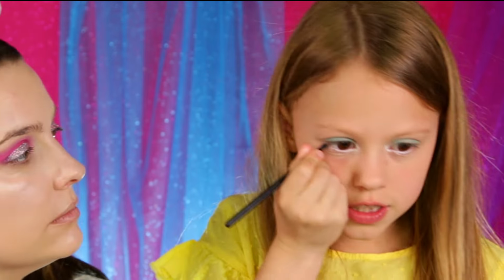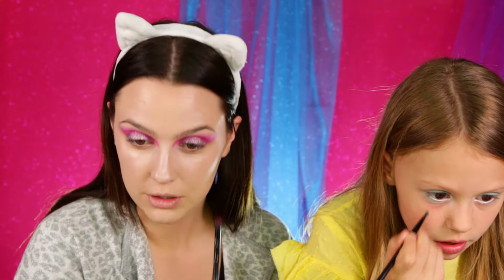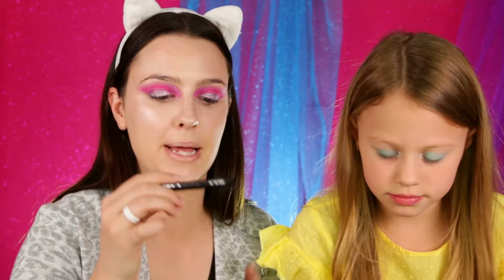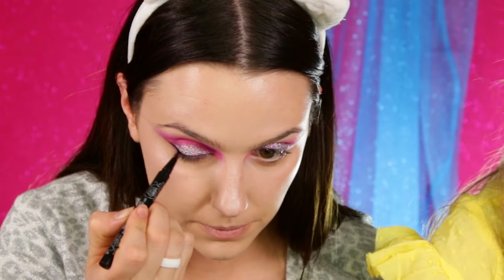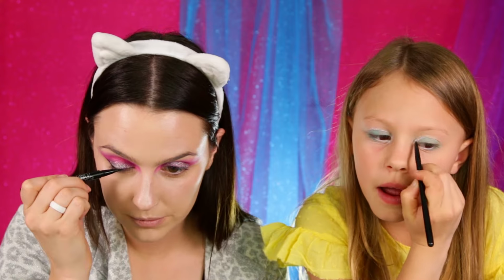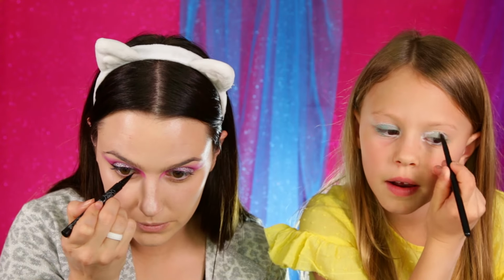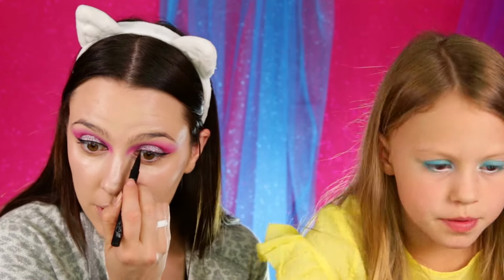I'm taking the blue from this palette again that I used, and I'm putting it in here, kind of on the other side. I'm dragging my shadow to the inner corners of my eyes to make it look more like a cat. Let me see. I'm gonna do some black wing. And I'm kind of dragging it into the inner corner so that it looks more cat-like too. I'm doing my baby wing.